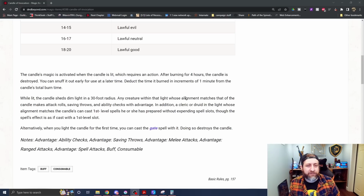But I feel like 4 hours, when you can use this 1 minute at a time, could potentially be an entire campaign. You could use this probably almost every combat for an entire campaign, and it may not ever get burned up. Because you use it in one increment at a time, potentially if you only were to use this thing in combat, that's what, 240 10-round combats you could use this thing in. Again, compare this to something like a Chime of Opening, which is like 5 uses, but whatever.